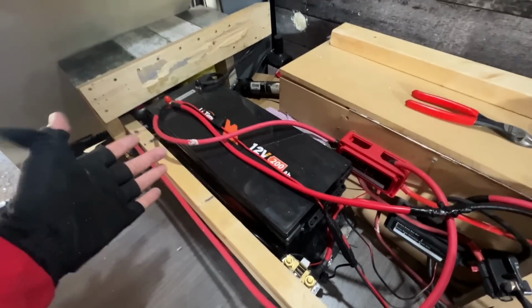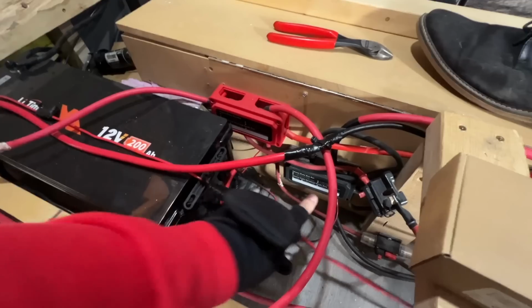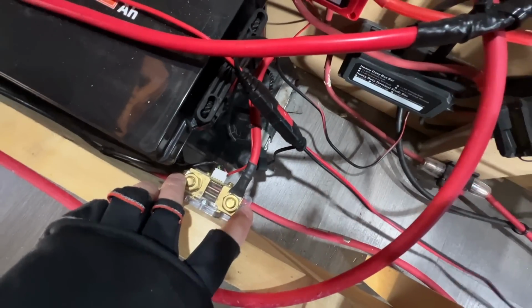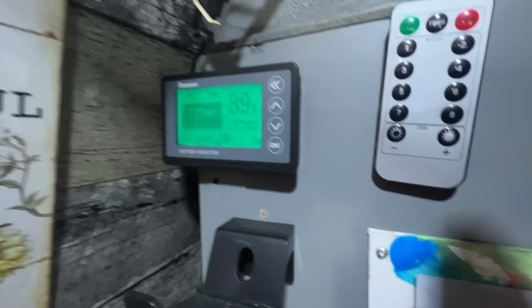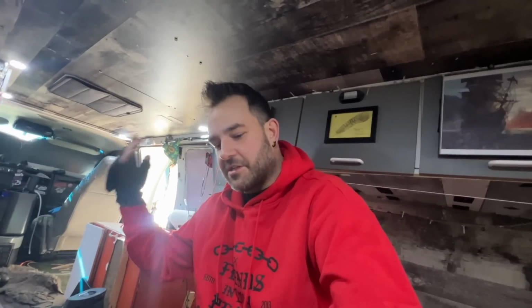The power setup basically is positive and negative from the battery come out to this positive bus bar and negative bus bar. And then I also have to have this shunt in. So the shunt runs one negative wire to that negative bus bar. The shunt is what allows my battery monitor to work. And explain that to me. I'm at 89%, but I'm fully topped up and my shore power charger says that the battery's full.